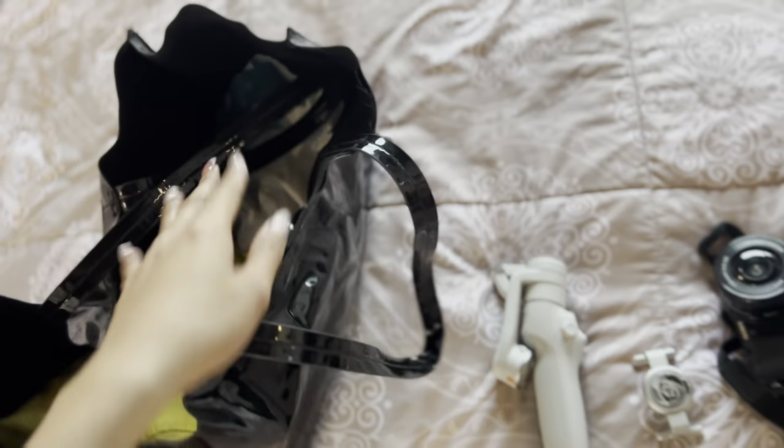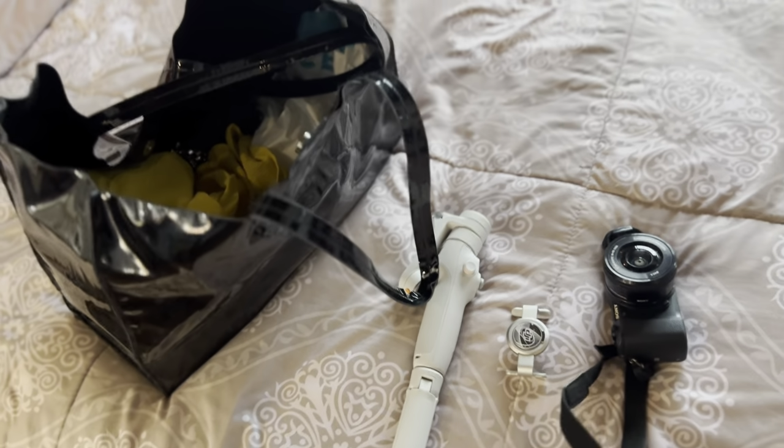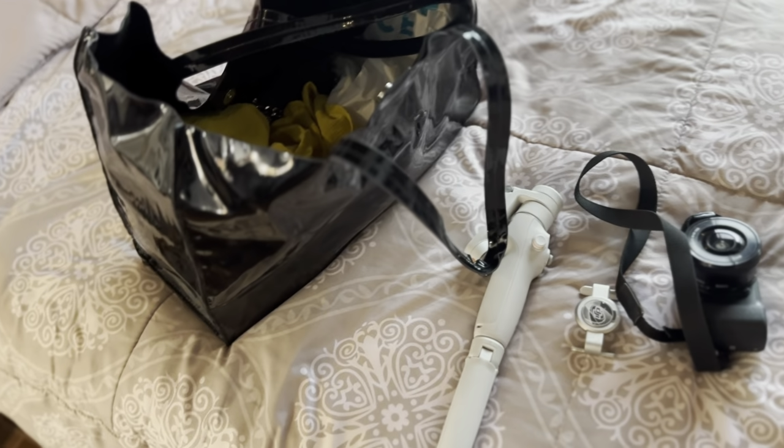I'll bring a bag with me because I brought some extra clothes in my bag. And in case of plastic for my gimbal. And a camera, of course. So I hope it's not gonna rain tonight, so we can go to the beach.